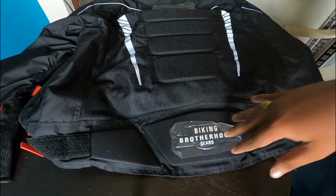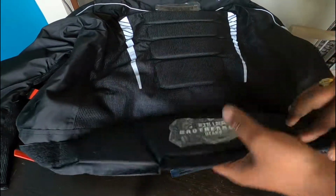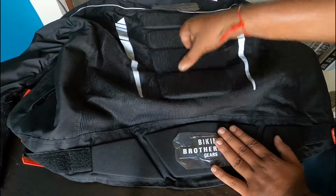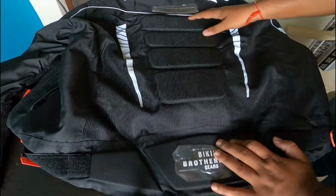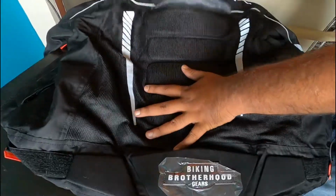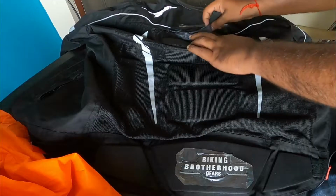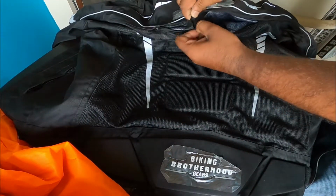As you can see, for this jacket we have got some HD foam material over here, which is also good for back protection. Similarly, some foam material over here for better protection. And here they have provided a water bladder pocket, and here they kept a rain liner. This is not completely waterproof, guys, so we have to wear a rain jacket outside of this jacket. We can keep the water bladder over here, and the pipe we have to get through here.